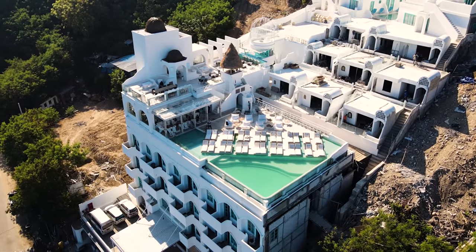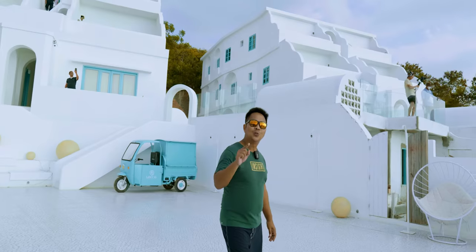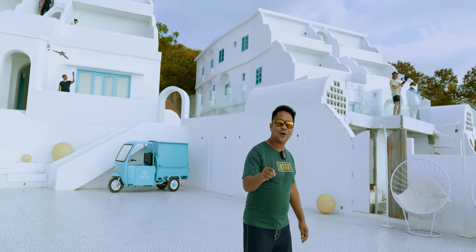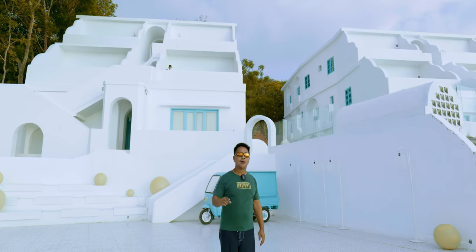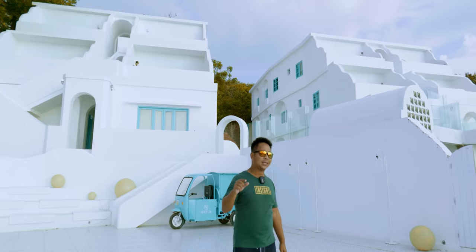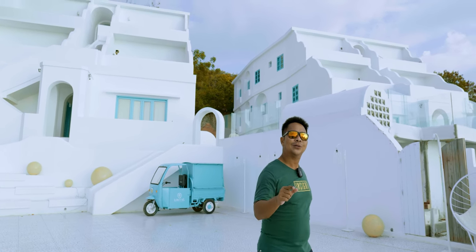However, we will not review this hotel today. We will review this hotel in detail tomorrow. So stay tuned for our tomorrow's videos, the 4th day of Labuan Bajo. Now we are going to find a nice place to see the sunset from Labuan Bajo. Stay tuned.